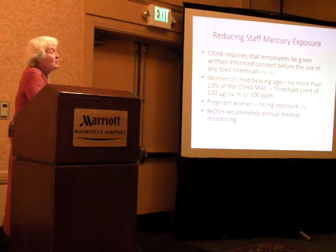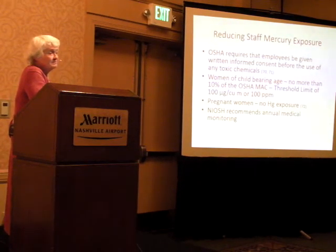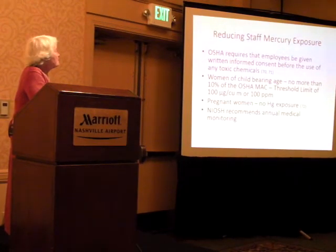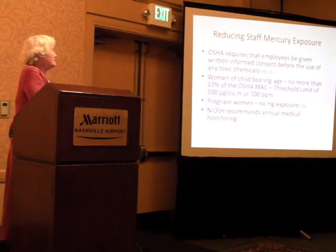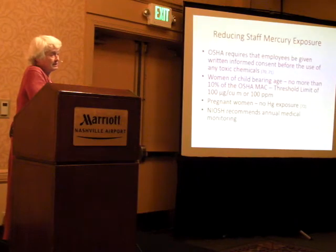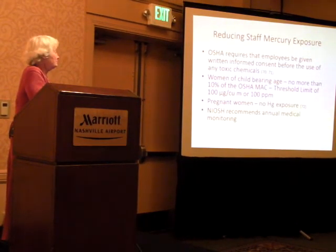Okay, OSHA does require that employees be given a written informed consent before the use of any toxic chemicals. Mercury is on that list of toxic chemicals. Women of childbearing age are not allowed to have an exposure more than 10% of the OSHA MAC, which is the threshold limit, maximal exposure. So that's not very much that they can have. If they are pregnant, they should not have any mercury exposure.